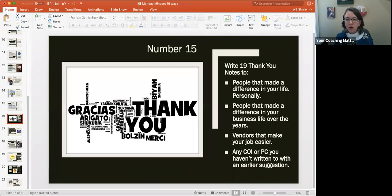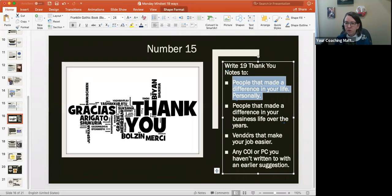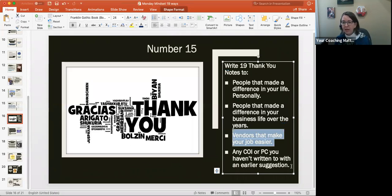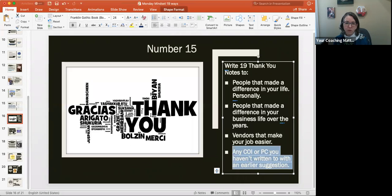All right, but vendors are great people to buy and sell, and you'd be shocked how many of them don't have a realtor, or you are their best agent. They would prefer to work with you over anybody else. So let's make sure that we're giving our vendors some love. If you want to really plus number 15, do 19 to people who made a difference personally, 19 to people who made a difference in your business life, 19 vendors, I bet you can find them if you look, and 19 past clients and centers of influence.